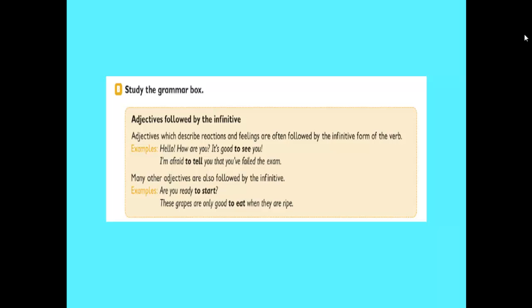I'm afraid to tell you that you have failed the exam. So here in these two examples, the two adjectives, good and afraid, describe reactions and feelings, to see and to tell, and they are followed by the infinitive form of the verb, to plus see and to plus tell. Many other adjectives are also followed by the infinitive. Examples: are you ready to start? These grapes are only good to eat when they are ripe.